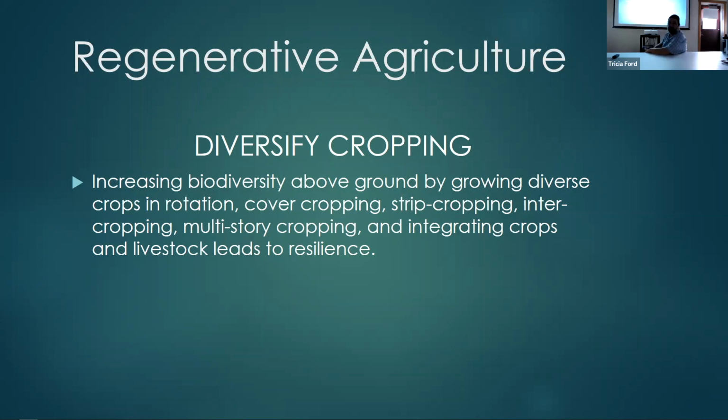Not with plastic either, because I did that for a long time. Plastic mulches. Multi-story cropping, complex theory, but it's the same basic thing where you've got a walnut tree up here and then a crop down here and then another crop down here. So we're getting multi-levels in the same area, kind of leans on the permaculture idea of things.